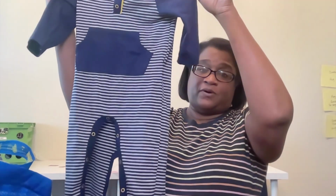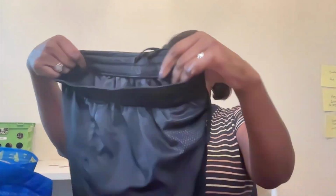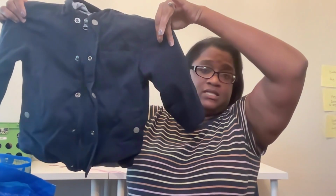This is a Cat and Jack sleeper. I'll tell you what I'm gonna do with sleepers at the end. This is an Old Navy piece, a large sweater. Adidas boys basketball or athletic shorts, with the name spelled out. This is an Old Navy hooded coat, and it is a 3T. These are Gerber Grow-Ons, size 12 month camo pants. They are adorable. These are Champion spell-out sweatpants, and they are a kids medium.